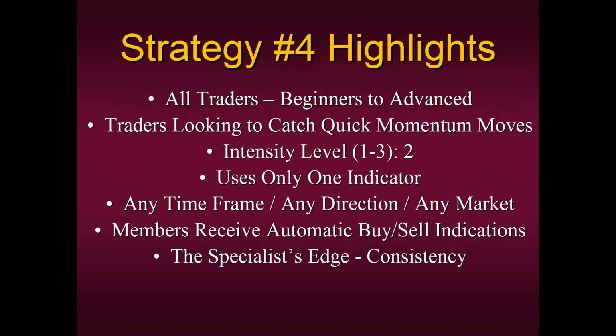Now, it was originally designed for traders looking to catch quick momentum moves. When I was on the floor of the exchange, I was in a trade for 2 or 3 minutes, and I'd get out. So that's what strategy 4 was all about, but we have devised ways to stay in, weeks, months, even years if you like. Now, the intensity level is very moderate, number 2. If number 1 was the most intense of all strategies and number 3 was the most relaxed, it's right in the middle in number 2. It only uses one indicator. That's how simple it is. So it's not a very difficult trading method.